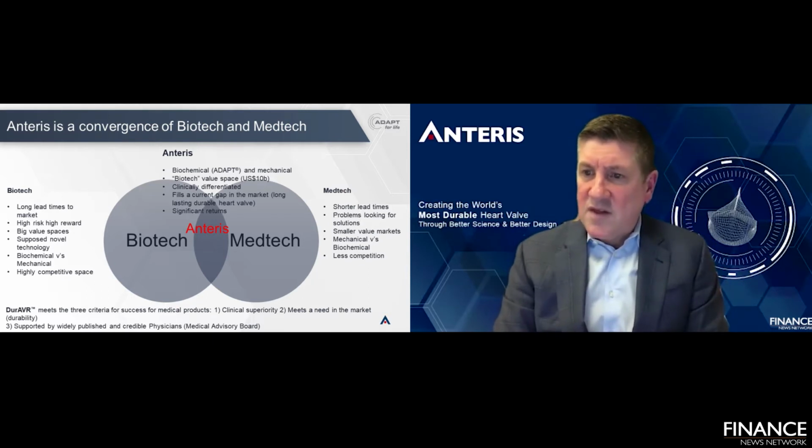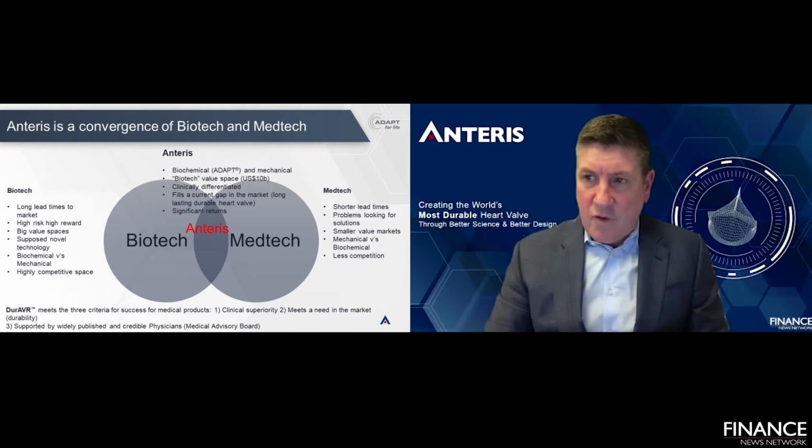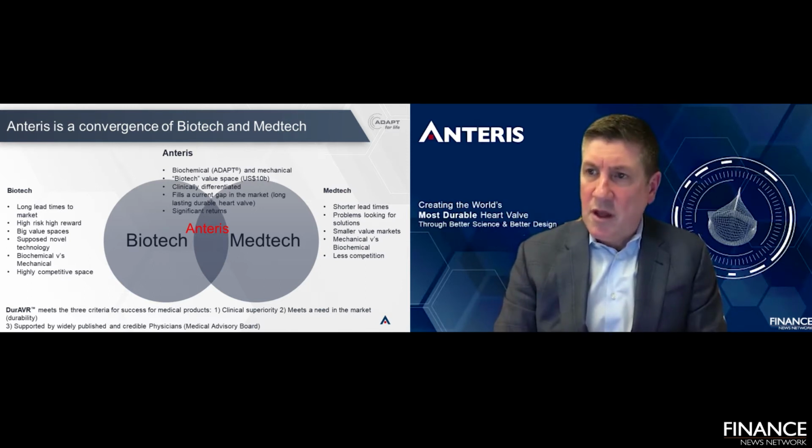If we go to the medtech side, there's a perception of long lead times. Of course, lead times in medtech are much, much shorter than biotech or pharma. But often there are problems looking for solutions. Engineers create great products. They're mechanical. Often my doctors say, what do I do with this product? So there's a bit of that. And they're in smaller spaces. The biotech side, of course, has potential multi-billion-dollar markets. Medtech often smaller. More often than not, mechanical products rather than biochemical products.